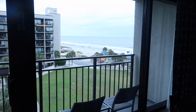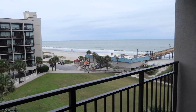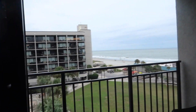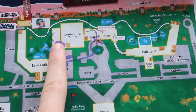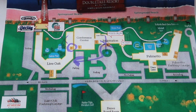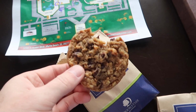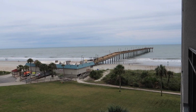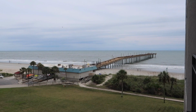But the highlight of this room, as all of you are probably thinking, is the oceanfront nature that overlooks the pier. So here's a map of the resort. There's multiple buildings, multiple amenities. Where I just pointed is where this room exists. Also, they give you a fresh baked cookie when you check in, and it was a good cookie. That's a pro in my book.